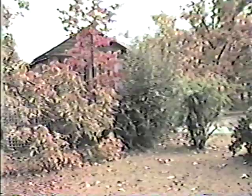Okay, you're now looking at the barn. And as she makes a sweep to the left, you can see the backyard, which used to be the pasture. So all the fence that held the cow.